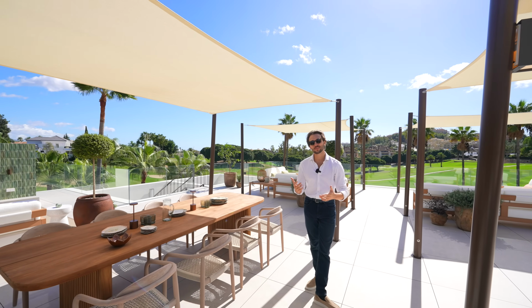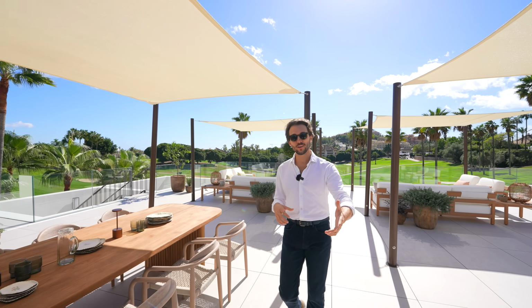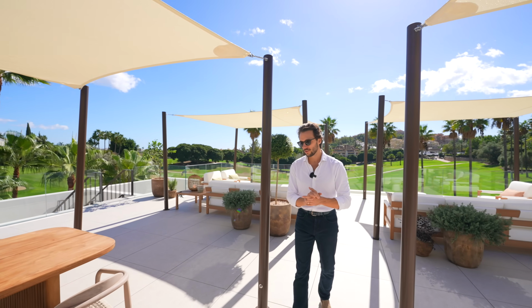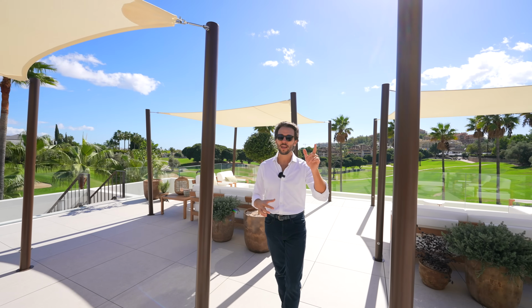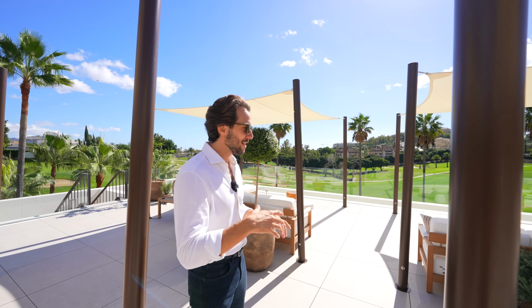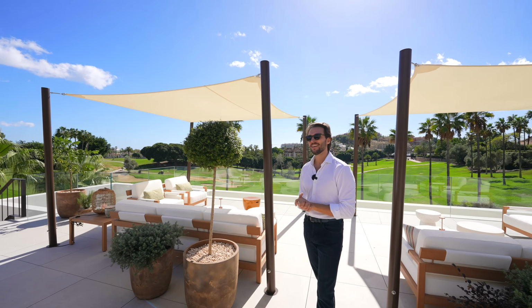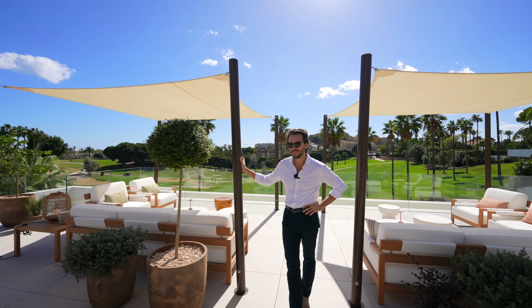Yeah, all the developers, by the way, they do watch our videos because we had an event at Pedro Peña and Illusion not long ago, and many developers were there. They're like, hey, we watch your videos to get inspired and copy some ideas and sell homes. So copy this idea. Rooftop terraces are the best use of space.